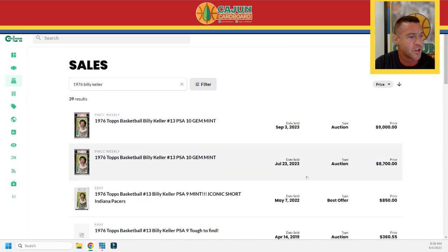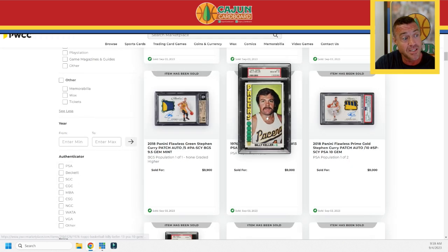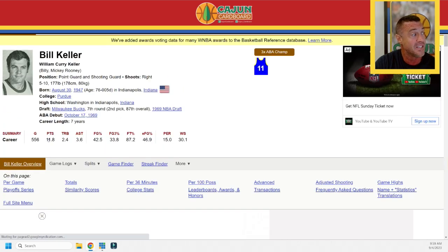$392, same card. So do we know, was the July 23 sale an unpaid closed auction, or did somebody just re-flip it right away? I don't know. Who knows? It sold for about the same price 2 times, so maybe this one's unpaid too. But for those of you looking at this and laughing because he looks like a plumber or a fireman, Billy Keller averaged 11.8 points in his NBA career.